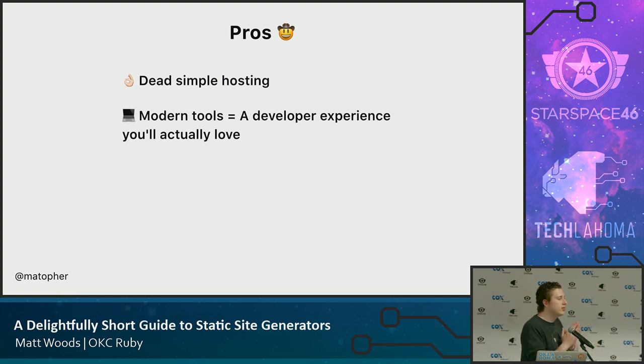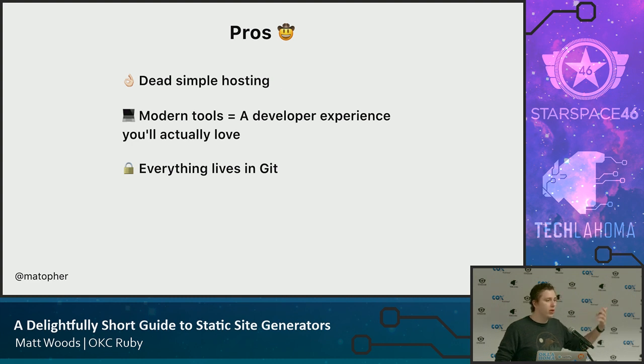Another thing is that some of these static site generators have some really sweet modern build tools that are a lot more fun to work in if you're doing this type of work, where you just want a simple site, you want to work fast, and you want it to be fun. I'll show you some of the new things like serverless functions and hot reloading and how that works and give you a quick taste for it.